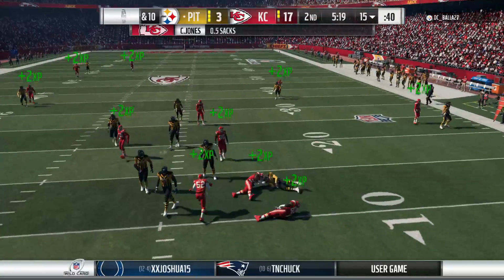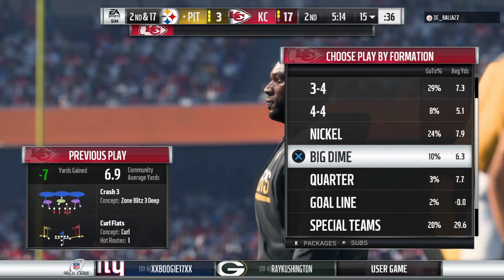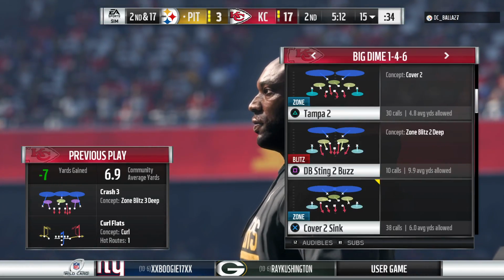Blitz coming, and down he goes. Chris Jones in there to bring him down for a loss of 7.